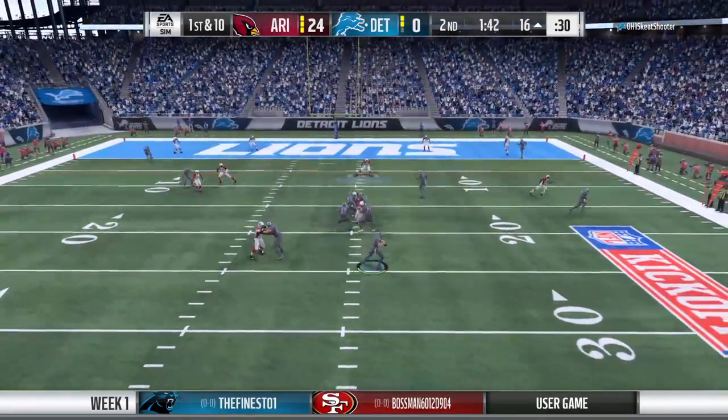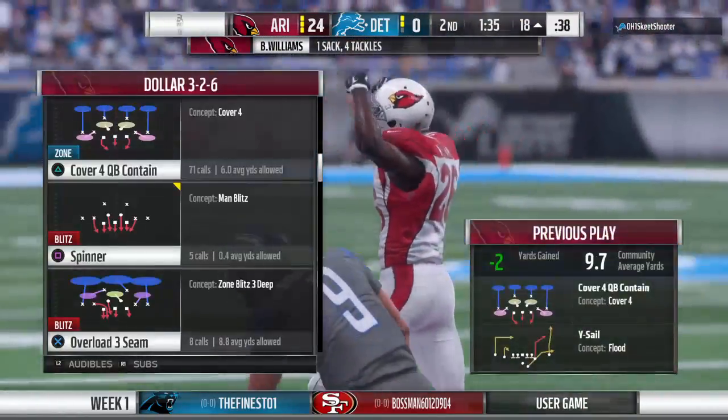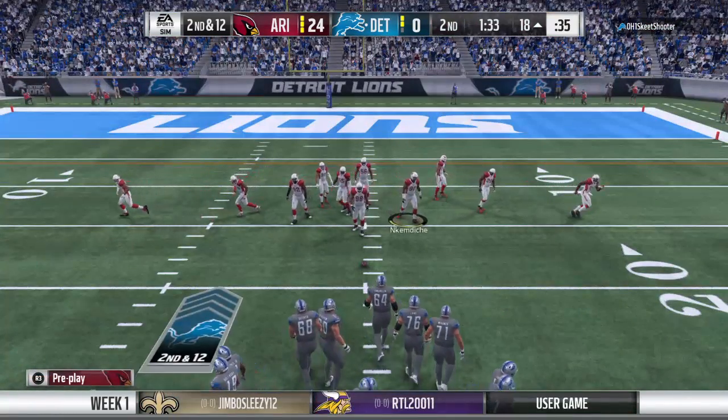From the red zone now, Stafford escaping the pressure right. And no escaping this time as he'll go down. They got him for a sack. Brandon Williams able to drop him for a loss of a couple.